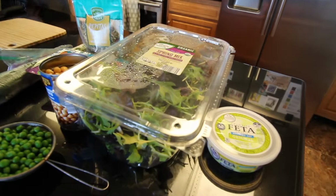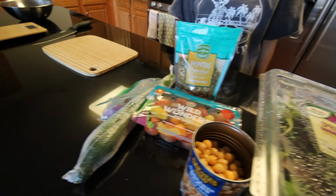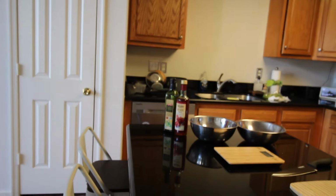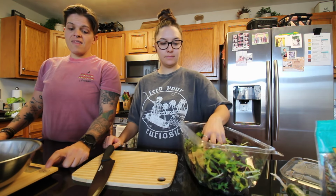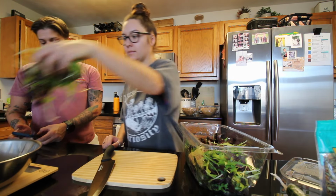All right, so this is everything Kendra has for lunch. What are we making today? A salad. So in the salad, we got some feta, spring mix, peas, chickpeas, tomato, cucumber, pepitas, onions, and red onions. And it's what kind of dressing? Your favorite. Okay, so scale, turn it on. It's on grams. Put the bowl on, and you hit your tare to clear out the scale. And go ahead, then, mama, tare it up.